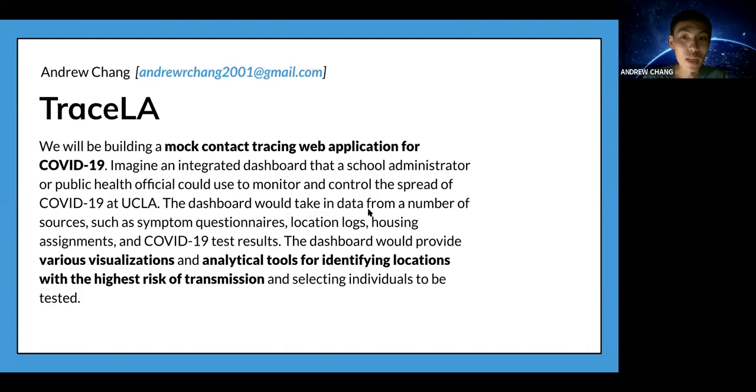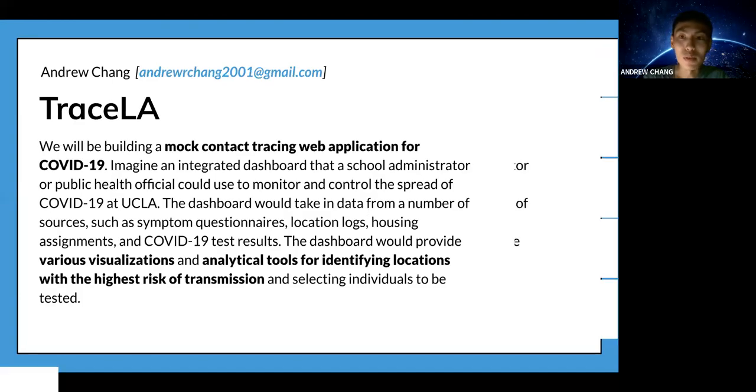Okay, hi everyone. My name is Andrew. I'm a second-year computer science student. This quarter, I'll be building a mock contact tracing web application for COVID-19. So if you can imagine some sort of integrated web dashboard that an administrator or public health official could use to monitor the spread of COVID-19.